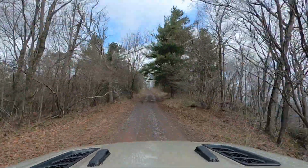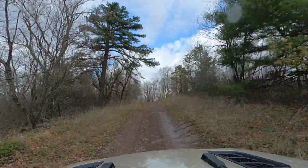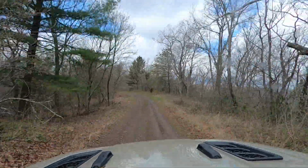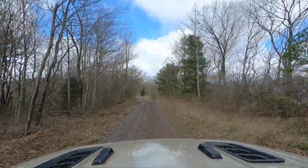So this is continuing down the Long Run Trail, because we were up here exploring and we wanted to see where all this stuff went. Now you're going to see these openings on the side that we pass every so often. Maybe we've already passed a couple of them.